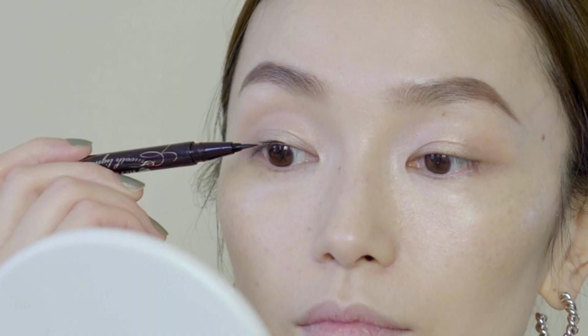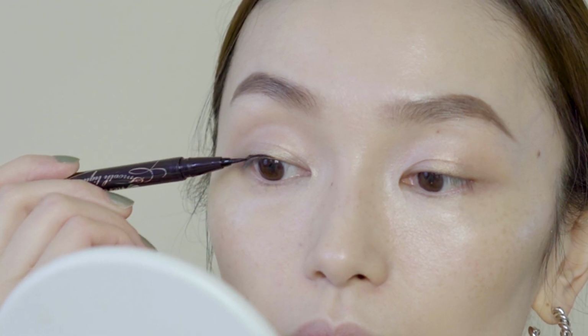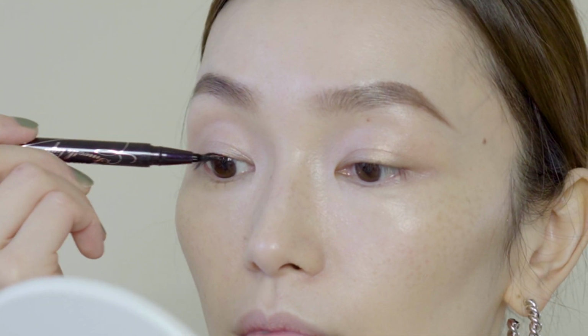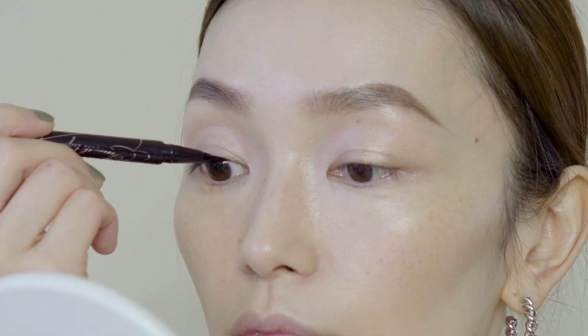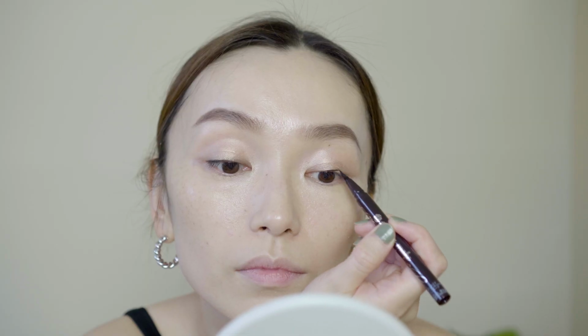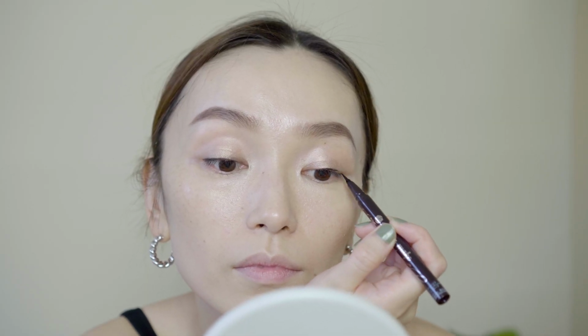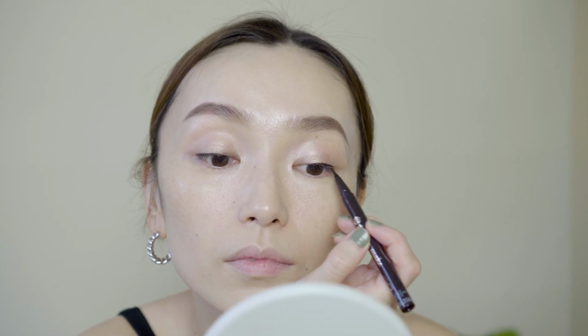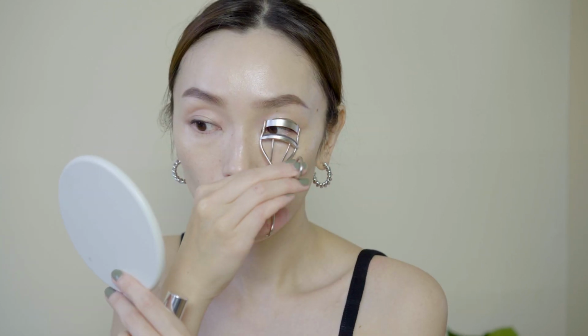Now I'll move on to eyeliner. And now is eyelash color. Dior mascara.